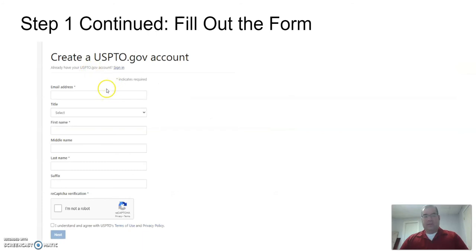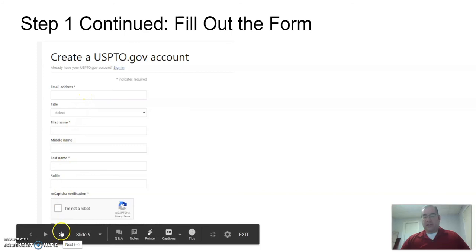So here we were, and you want to make sure to spell out your name. Right now, you are still at the USPTO.gov website. Once you've completed filling in your information and click on Next, you're going to look into your email, where you'll get an email from the USPTO.gov with the next steps.